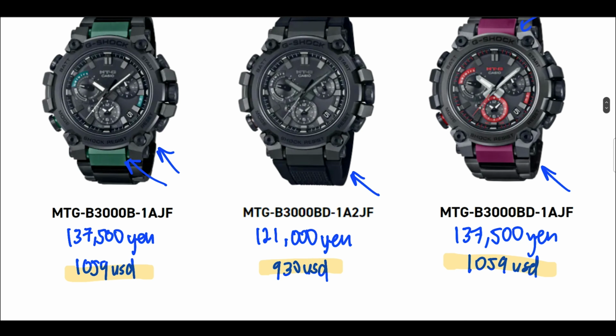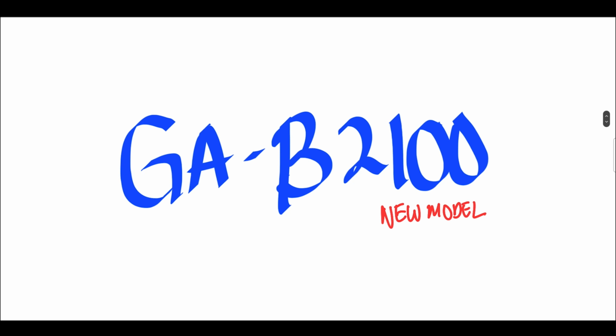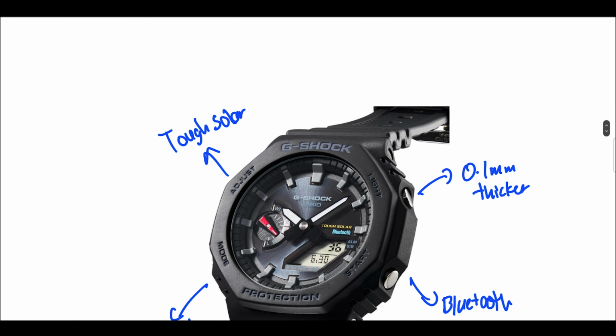Let's move on to the next watch in the list, the all-new GA-B2100. I think many of us have been anticipating for G-Shock to release the updated version of their very popular GA-2100, and we finally have it for the month of May. So what are we getting?